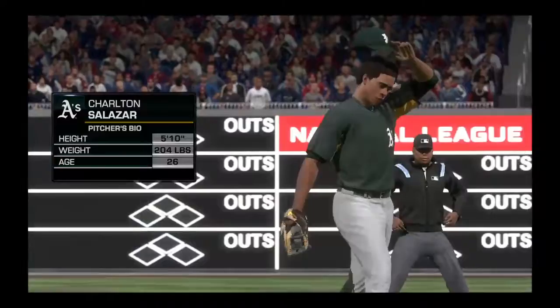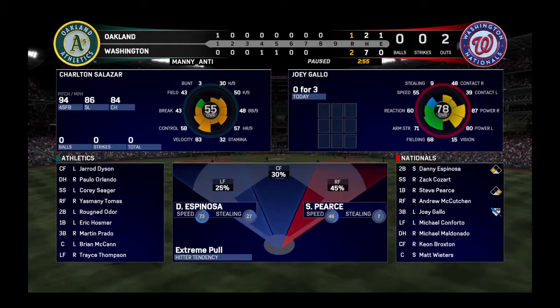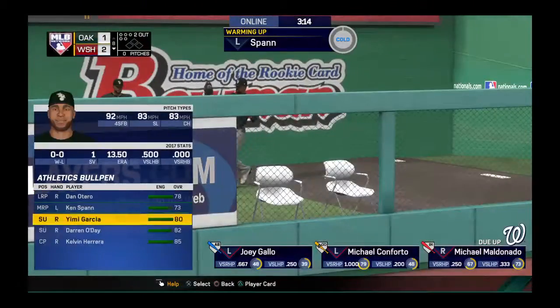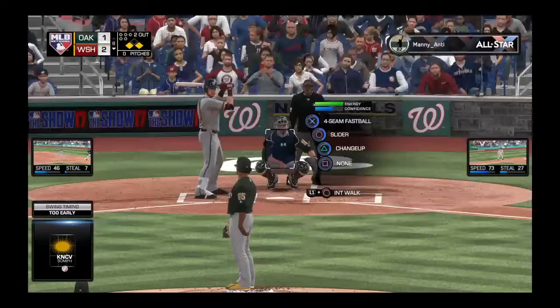Your attention, please. Now pitching for Washington, in the bullpen is there. Number 65, Charlton Salazar.